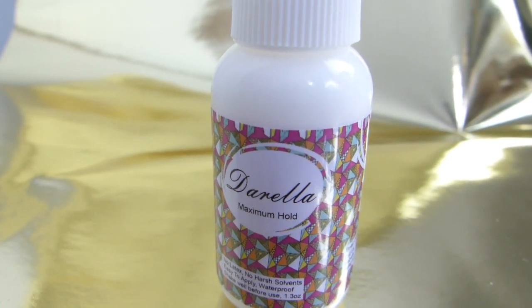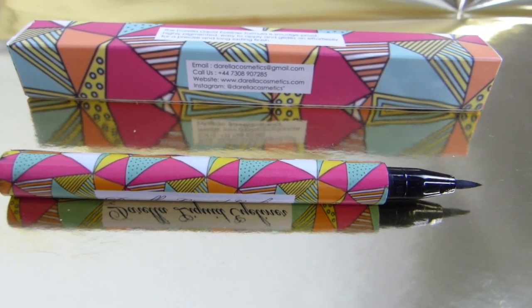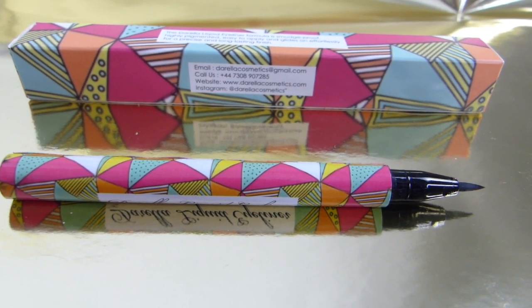And then of course it came along with a black liquid eyeliner. Look at the packaging again, guys. It's really, really nice. Very pretty packaging. I absolutely love everything about this.